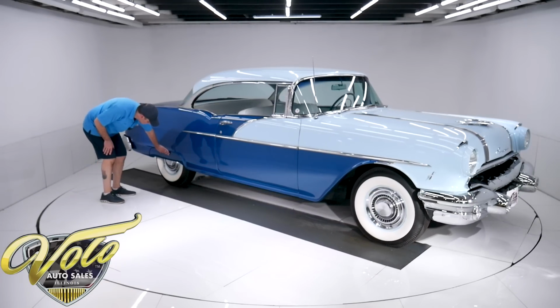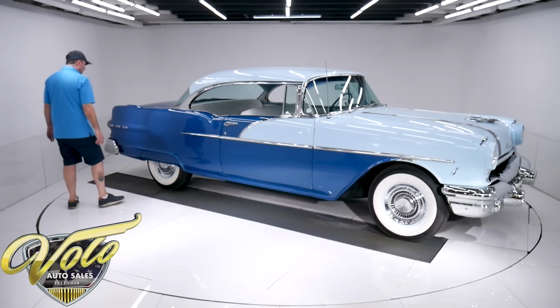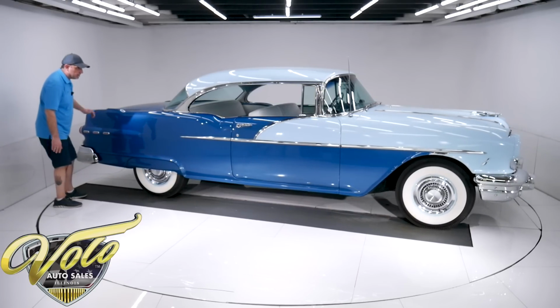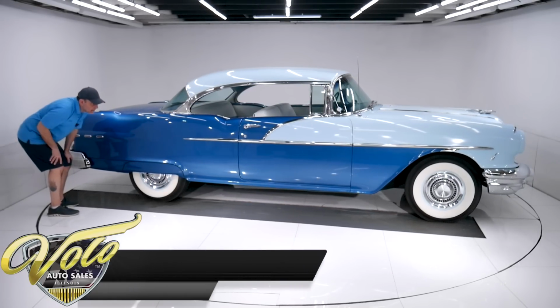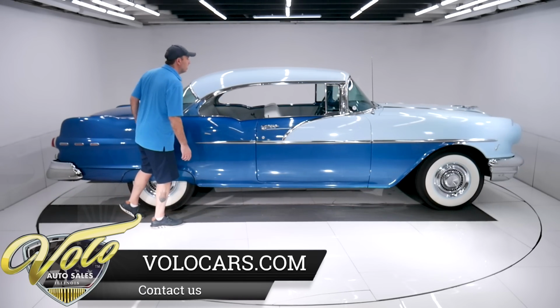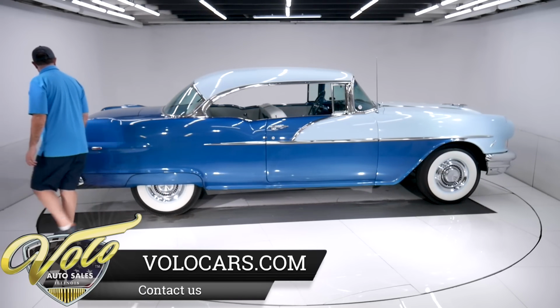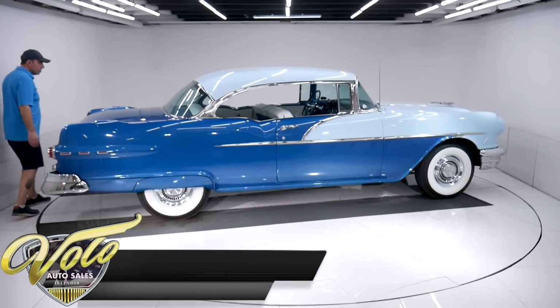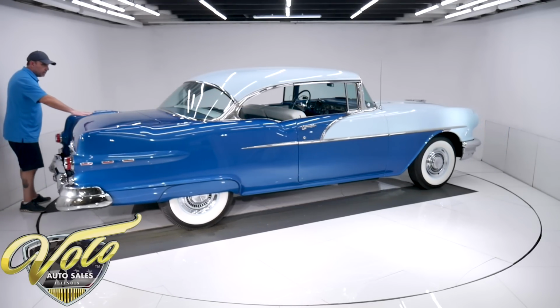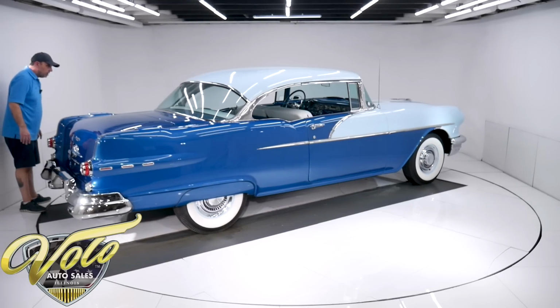Metal fender skirts fit nicely. No issues. Trunk fits beautifully, straight. Looking down the side of the car, it's like a blue mirror. The roof is excellent. So the body on this car is outstanding. The paint is really, really nice. It is wet sanded and polished like glass.